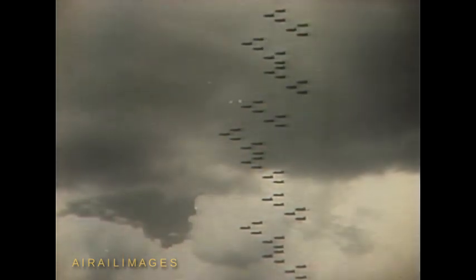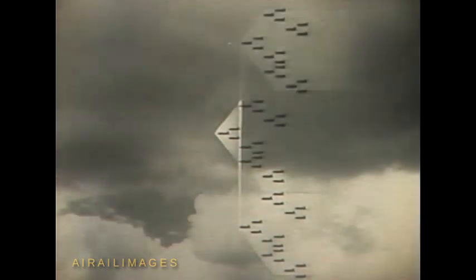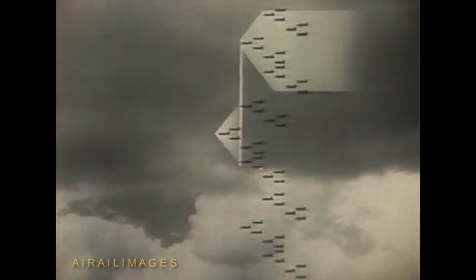The nose of the lead aircraft of the low group is aligned with the tail and slightly to the left of the rearmost aircraft of the lead element, lead squadron, lead group. The nose of the lead aircraft of the high group is aligned with the tail of the rearmost aircraft of the lead element, lead squadron, lead group. The combat wing having been assembled, they now move on to make rendezvous with the rest of the task force. In this case, another combat wing.